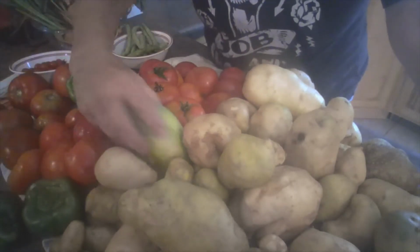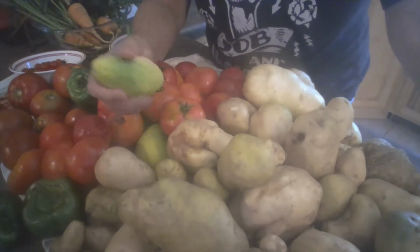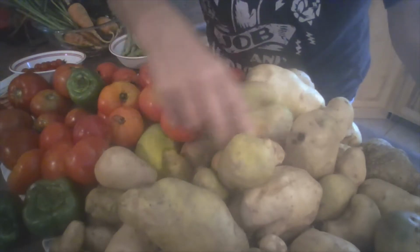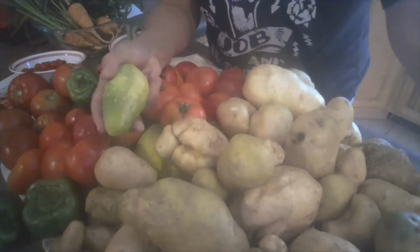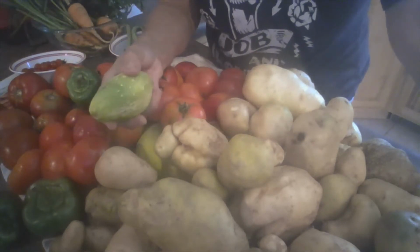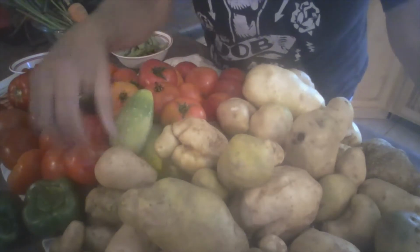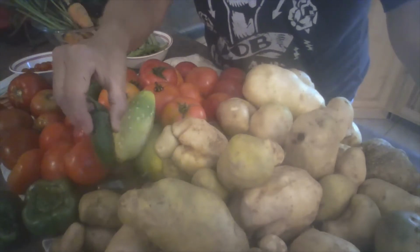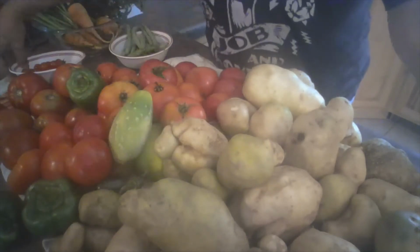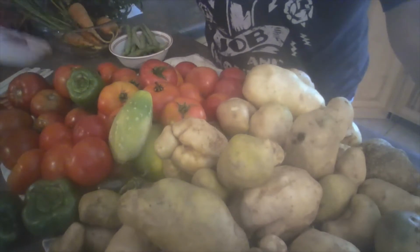I also got some cucumbers. Not real happy with my cucumbers this year. I don't know if it's because they got so hot. I didn't water them enough. They didn't get enough rain. Although we did have a couple weeks where all it did was rain. But I'm going to make some cucumbers and onions out of this. And I got some jalapenos and some cherry tomatoes. I'm going to make a salad out of those.